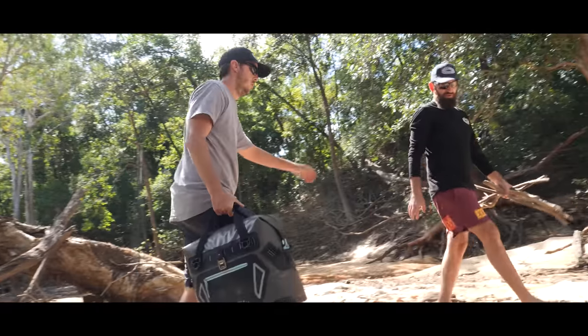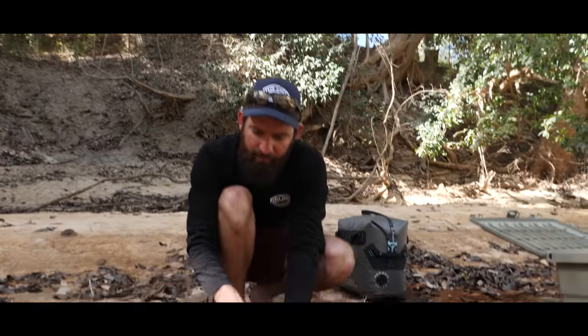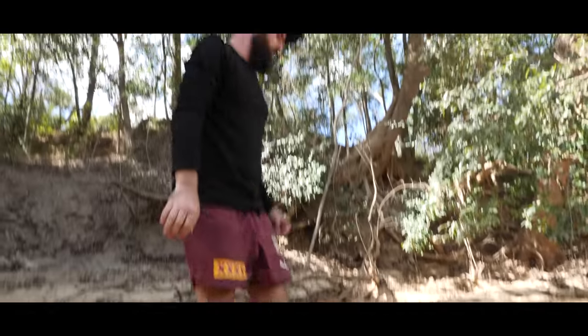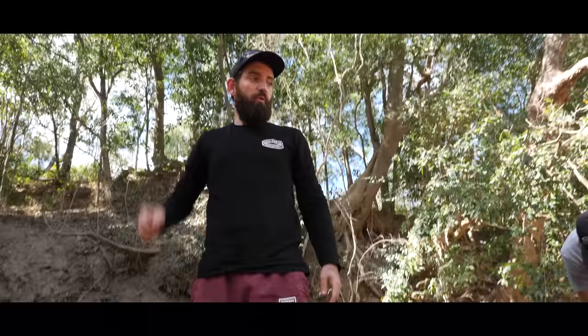One good thing about all these spots is so much firewood. Yeah. We're just getting a real quick fire started here. Bax is gonna not give me his lighter. Hey Bax, have you got a lighter there, mate? And then we're gonna boil some water real quick, and we've just got some dehydrated meals for lunch.